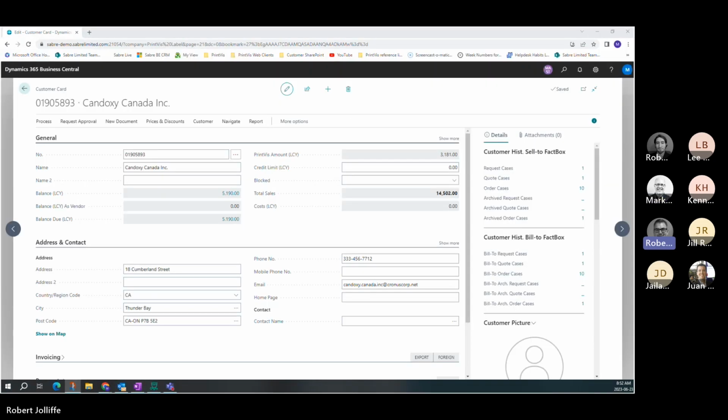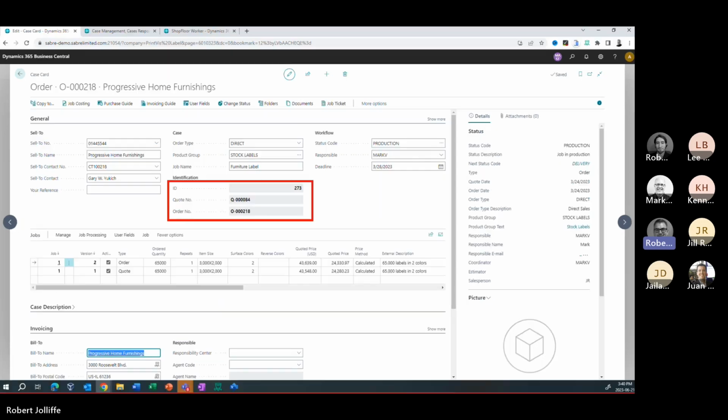But if I go back to the cases quickly, I could create a case as an order, I could produce it, it goes into inventory, and I can have it soft linked to the sales order. The production case is just used to produce it, and the sales order is used to ship it and invoice it. Or I could just use the case. Everything starts at a case. Don't use sales orders at all.